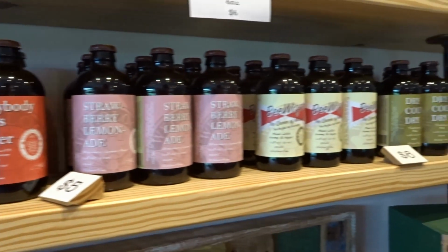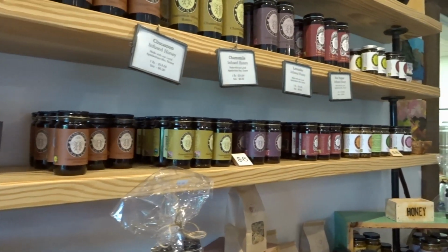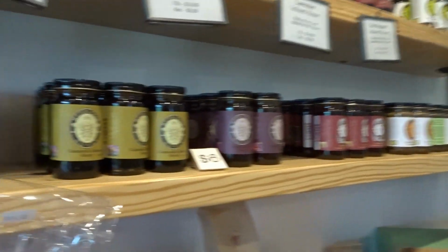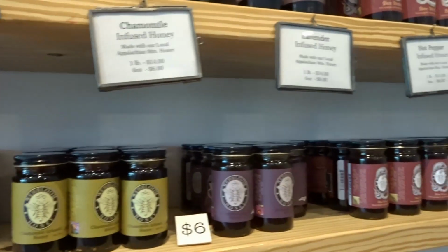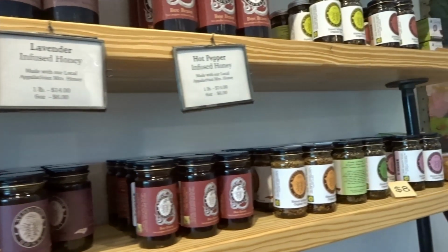Yeah, I saw them over there, but I didn't know anything about them. Yeah, they're very interesting. It's a good drink. Okay. So all these have some level of alcohol? Yeah, they all do. From 11.4 to 4.5. The strawberry one looks good.